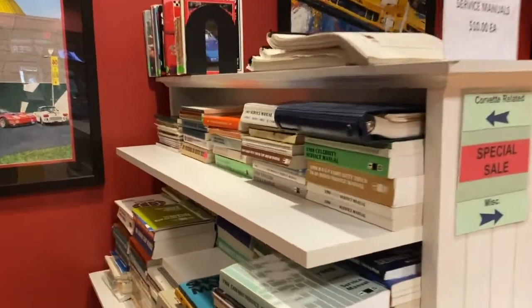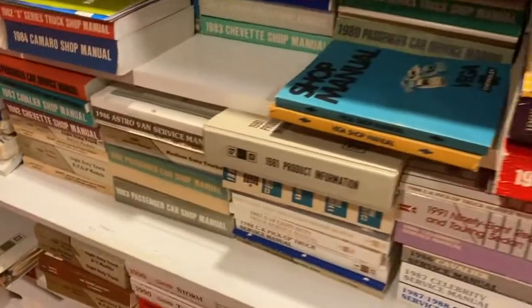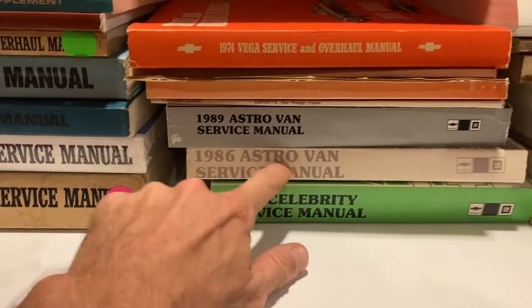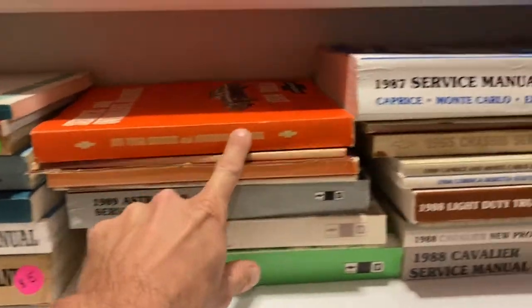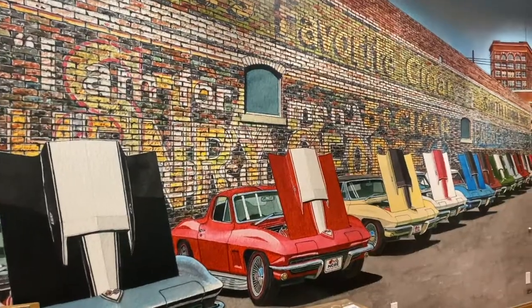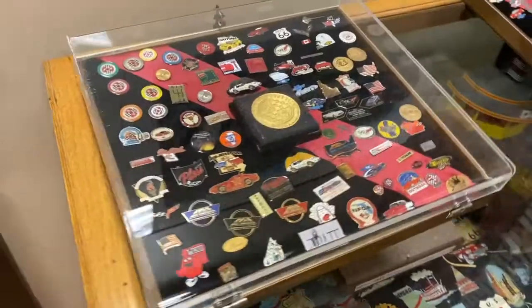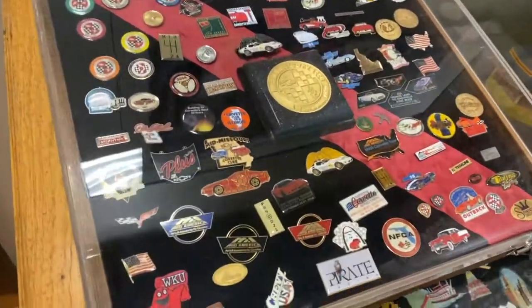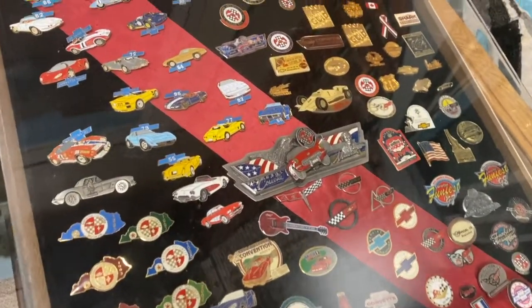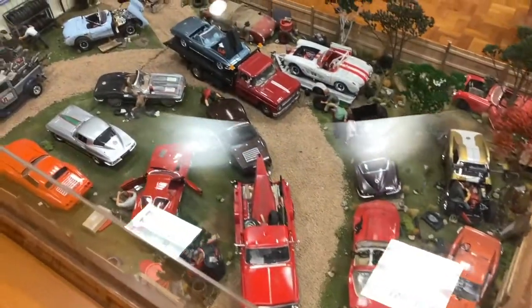A lot of Corvette books in here. It's more than just Corvettes, it's other things. I wonder if they have a book for the Fantasy. Got some pins here. Well, that room's a lot of shop manuals and things.